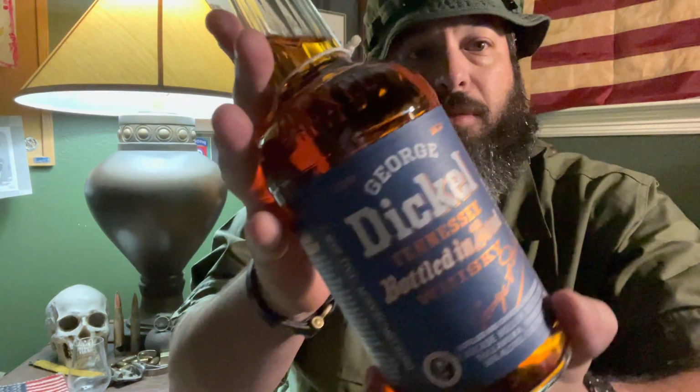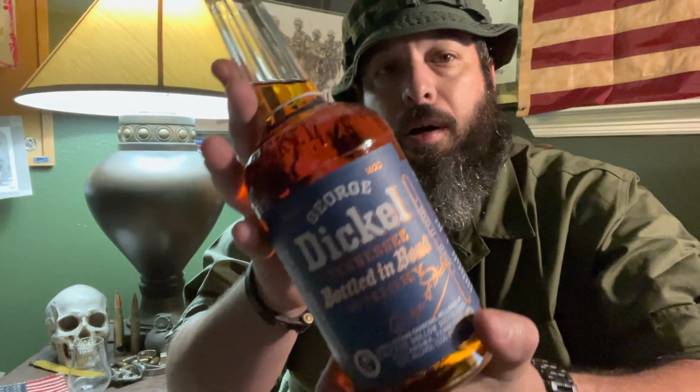He held tight to the Scottish traditions of distilling whiskeys, and one of the things he did was he kept the E out of whiskey, and sure enough, it's there. Dickel sells Tennessee whiskey. This is an American whiskey. It's not a bourbon. It's an American whiskey. Distilled and bottled in Tennessee.